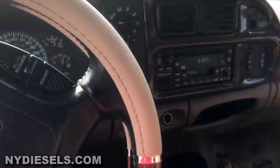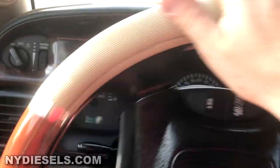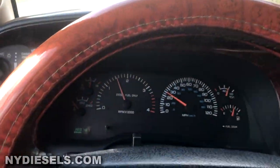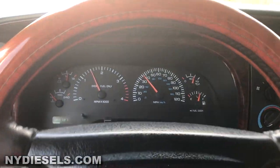Okay, let's rehash real quick here. 2001 quad cab long bed dually, 1 ton. Best truck you'll ever get, right here, nydiesels.com. What I mean by best truck is I mean any model. If it comes from nydiesels.com, it is the best. You're not gonna get a truck better than ours anywhere, guaranteed. This is what we do.